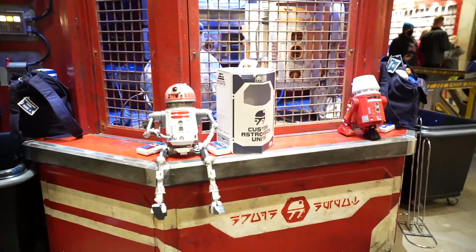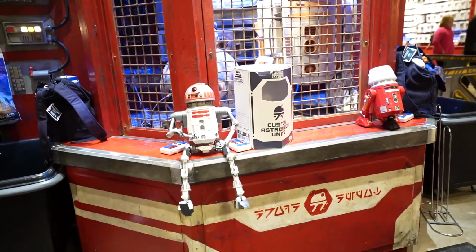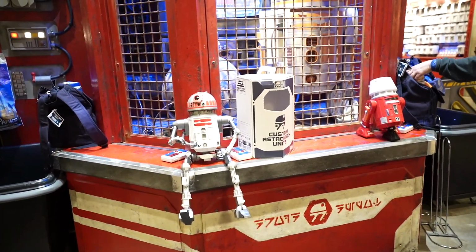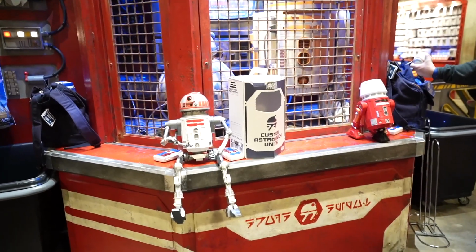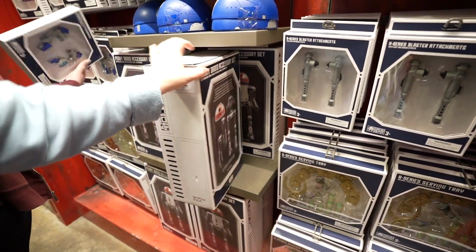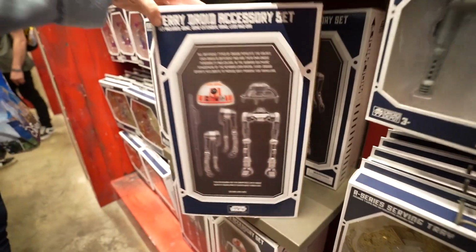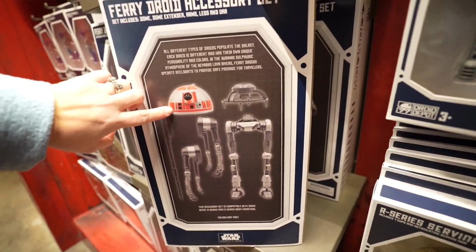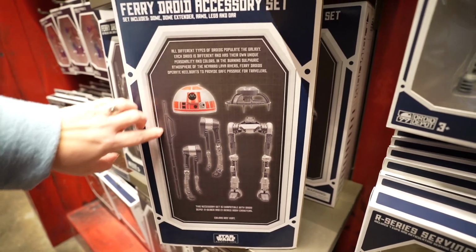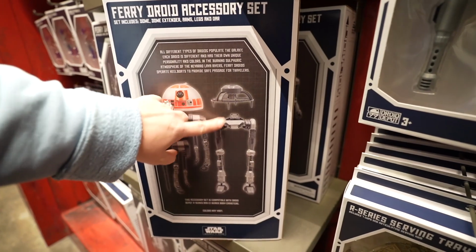Also, look over there, right in the middle, they are getting the boxes again. At one point, I think it was last week, they ran out of the boxes. So finally this week they have them back. And in case you were wondering how much it is, it's $69.99. And this is everything that comes in the box: the head, the arm, the weapon, and the legs.